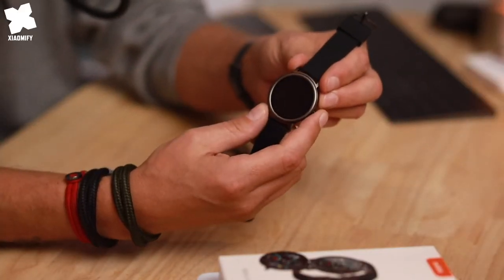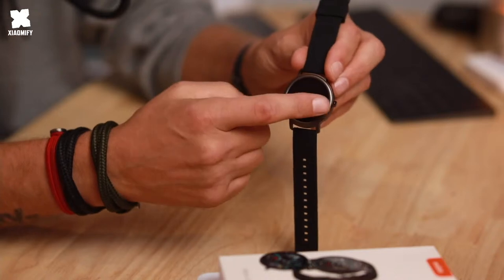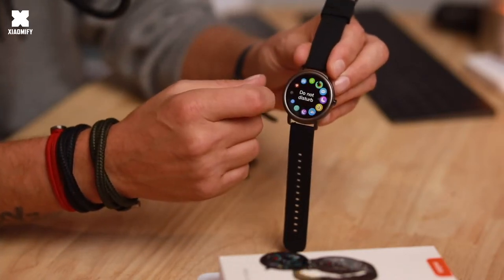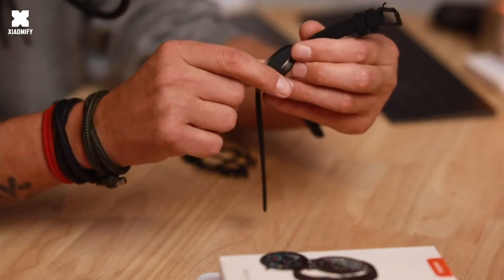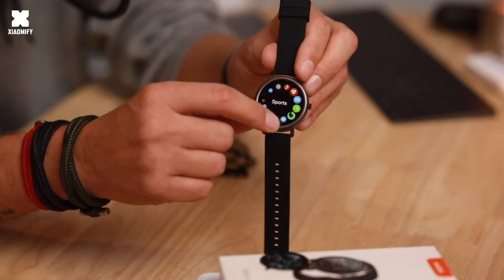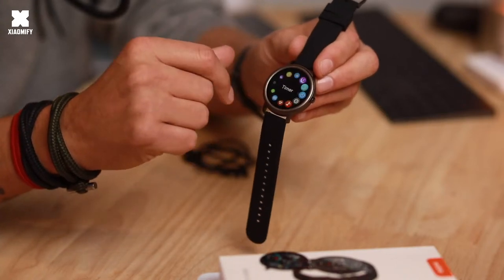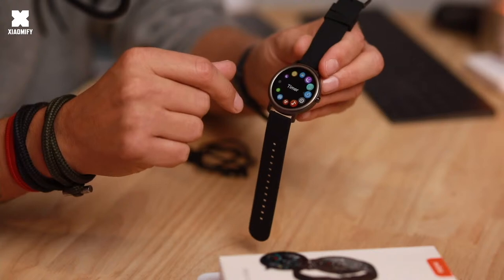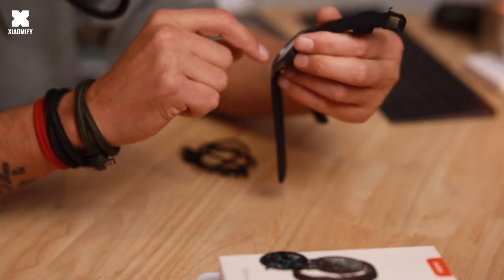Oh, wait. There we go. It just didn't have a launch screen. It's actually turned on. I like the feel of the housing, I'm not going to lie. This one is really not bad. Okay, I'm just as surprised as you guys might be right now. The interface is like this? Huh. I don't know what to say right now. Okay, it's pretty cool actually.